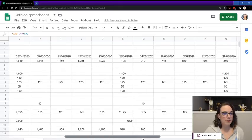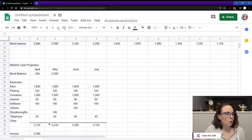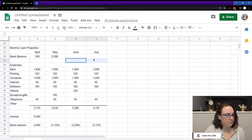So maybe I don't know exactly what week I'm going to change my tires in, but this could also help me to say, okay, I know I need to do it in June. Maybe the best is to do it right when I get this money because I know that it needs to happen, or maybe it's better to wait and put it off so that I can know that I'm going to have money for it, or I'm going to be able to pay my rent in the next month. So this is sometimes easier to look at.